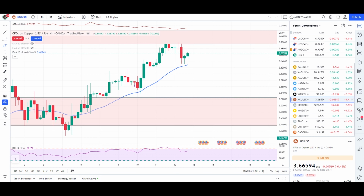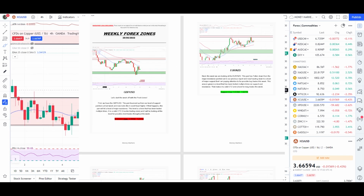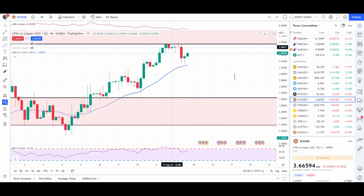All you will learn there, you will learn the entry patterns, and you will also receive these major zones every week. Once the market hits these major zones, then you enter the trade using the entry pattern I send you as a trade alert, so that the chances of taking a wrong decision will decrease dramatically.